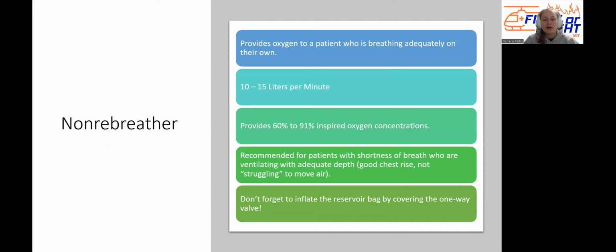So when we hook up our non-rebreather to the regulator, we want to make sure it's adjusted to 10 to 15 liters per minute. So much higher. You may even see some sources saying 12 to 15 liters per minute. The way that you know that you're giving them enough oxygen is, remember, on your non-rebreather, you have this reservoir bag. Each time the person inhales, you don't want this bag to flatten all the way. If this bag is flattening the way you see it here now, where it's completely sucked in with each breath, you need to turn up your oxygen flow.